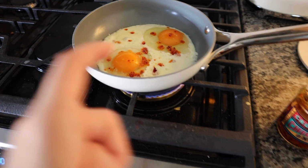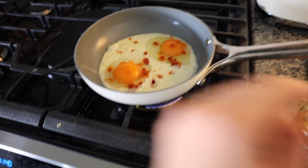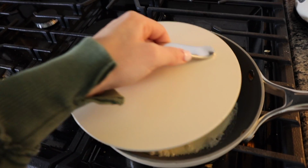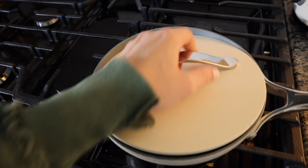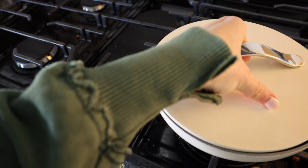Obviously I've had my Caraway pans longer, so it's hard to tell the longevity of this, but it works really well so far. I've probably had it for a few months. I also always put it in the dishwasher, but the Caraway lid does not fit on there, so that's the only bummer. So I kind of have to finagle.